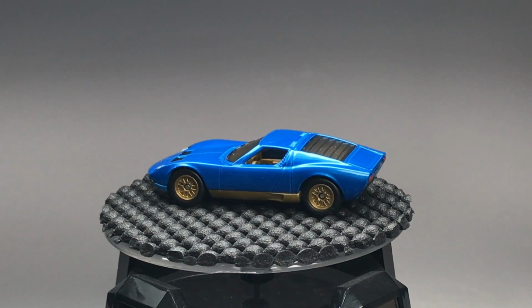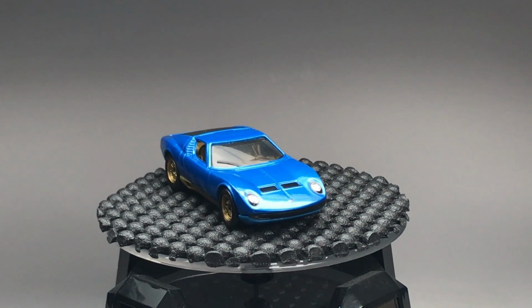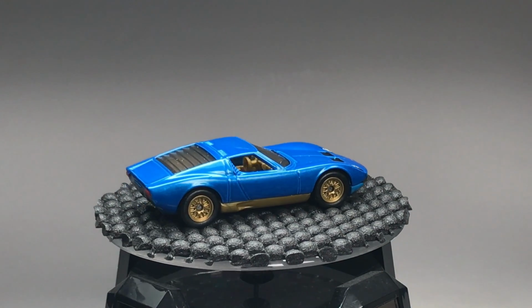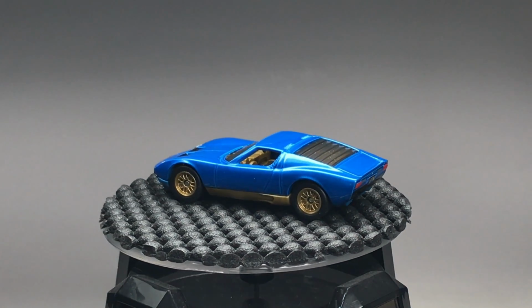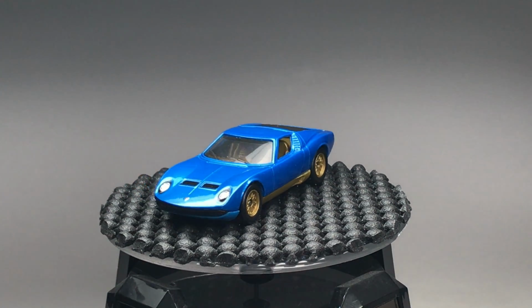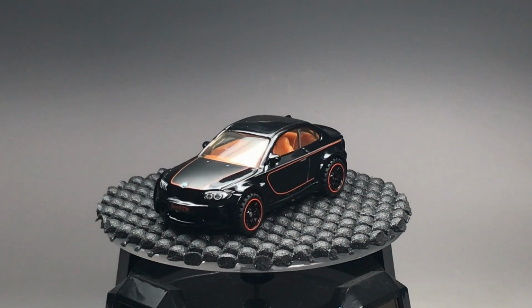You are looking at the Lamborghini Miura from the second Matchbox Best of World release from, what was it, earlier this year? Maybe late 2016, early 2017. The Lamborghini Miura was part of the six-car set from the Best of World series. Kind of hard to find, didn't hit a lot of stores, but this followed up the first Best of World series, where one of the highlights for me was the BMW 1M.